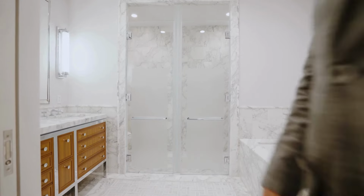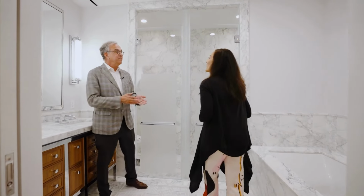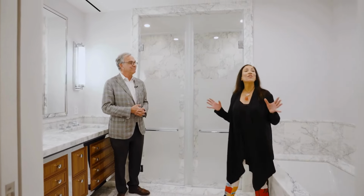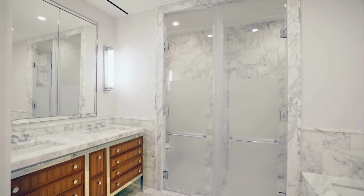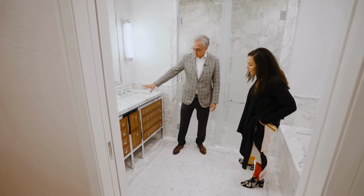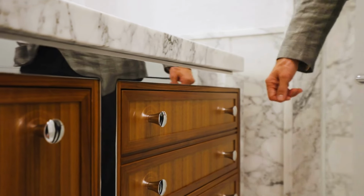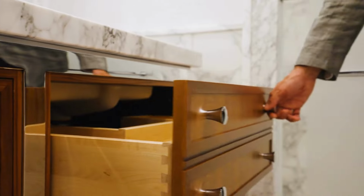So Eileen, this is all real marble. We have marble lining the entire interior of the primary bathroom. Well, this feels like a very luxurious bathroom. Well, thank you. The reason is because it's all custom designed by our office. We have the vanity over here has built-in wood drawers here, lots of storage. It really feels like a piece of furniture in the bathroom.